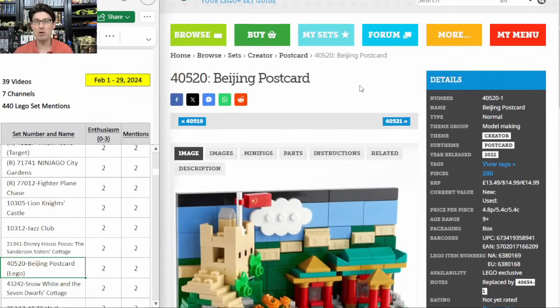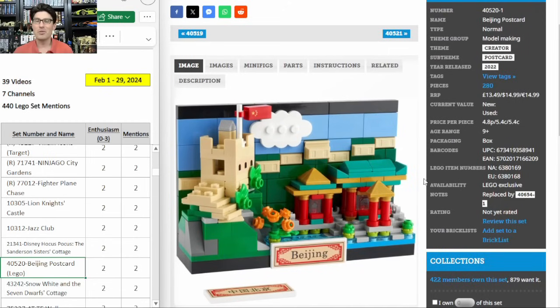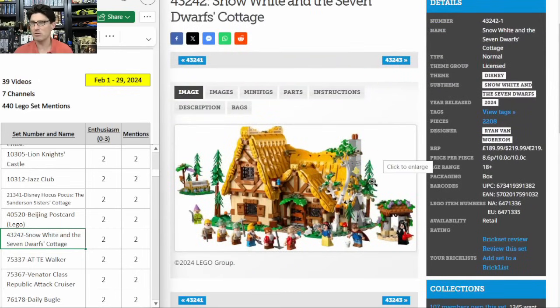40520, the Beijing postcard, not retiring at the end of this year, and I think I pulled up the wrong one because I think that the Chinese flag is not in the one that actually got released. Similar story as the other postcard, but not retiring yet, so I'm not gonna pay too much attention to it yet.